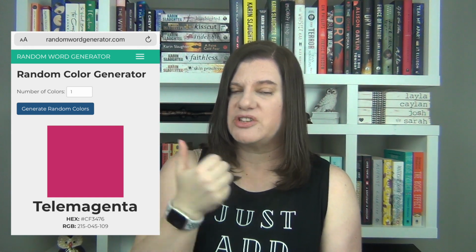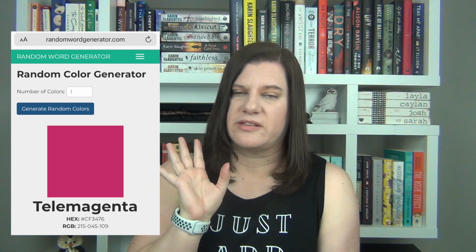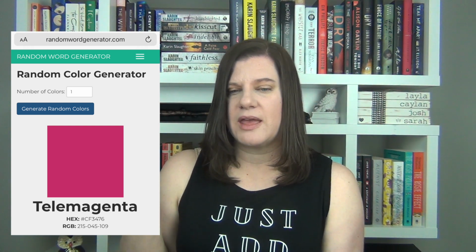Okay, let's talk about the color because I've mentioned that a couple times now. So Lindsay and I did a random color generator and it came up as this one, which is called Telemagenta, which is what I'm calling it. Lindsay's calling it pink. I'm calling it Telemagenta because it's fun to say. But this is what popped up on our random color generator. So this is the color that we're going with. So this is for everybody. So if you're going to follow the prompts, this is the color we would like you to pick.